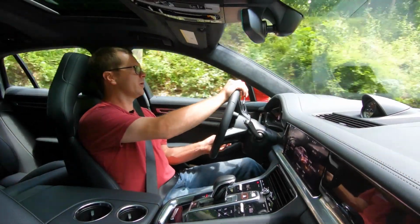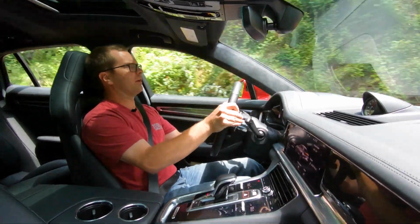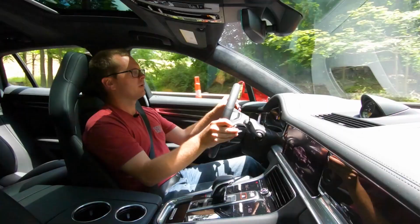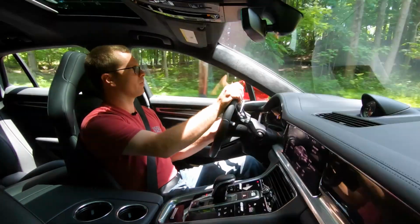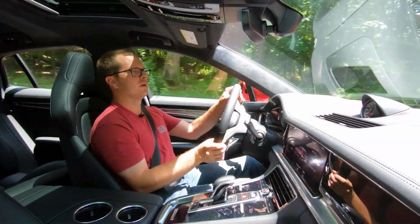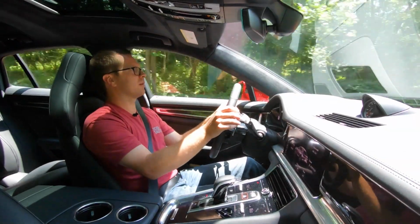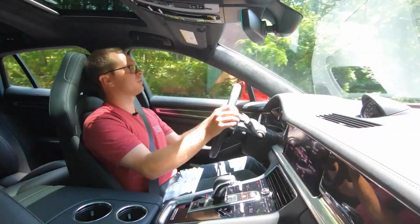Put it into manual mode. Kick it down to second gear, you can really get on it. Really, third gear is all you need for a road like this because of all the torque that comes down low and stays with you through the rev range, and power peaking at 6,400 RPM.